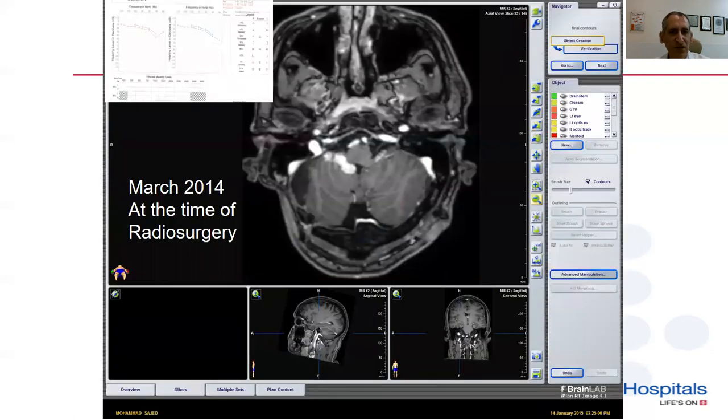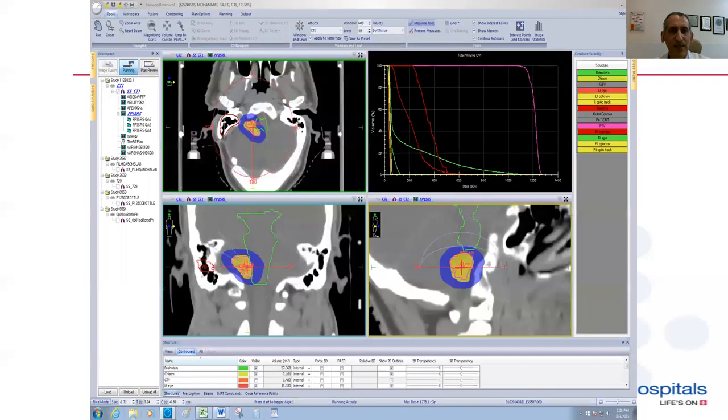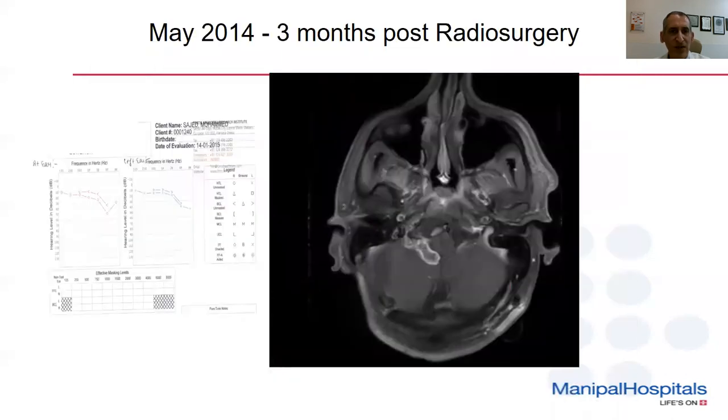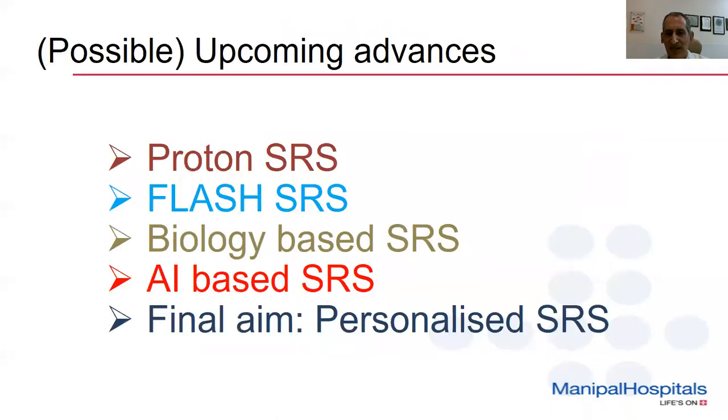This is one of our patients which we treated. And you can see this was abutting the brain stem. And we planned this patient with multiple arcs. You can see non-coplanar arcs sparing the brain stem. And it was a bit of a challenging planning. And then after 3 months, you can see this very nice hypodensity inside the area. And the patient was symptomatically better and had preservation of hearing. In fact, the hearing had become better than before.